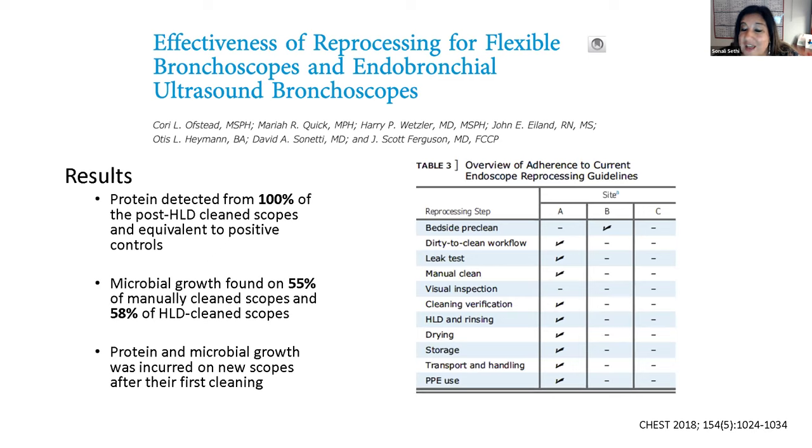I want to say that again. It was detected in 100% of these scopes. Microbial growth was found in 14 fully reprocessed bronchoscopes, so 55% of manually cleaned scopes and 58% of the high-level disinfected clean scopes.